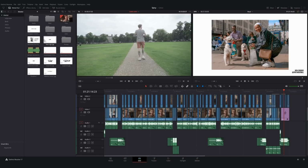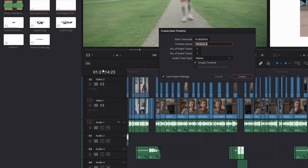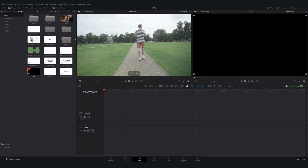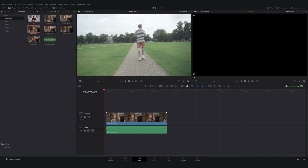Let me just show you from scratch how I do that. So if I right click into this area here, I go timelines, and let's go create new timeline and just do a test timeline here, create. That's going to give me a blank timeline here. Now if I go to interview, let me drag on just a couple of clips of Josh talking.